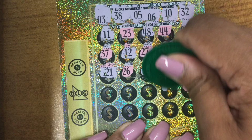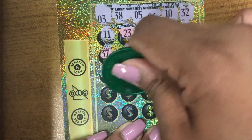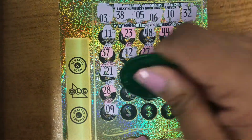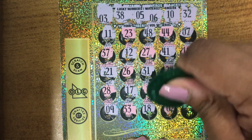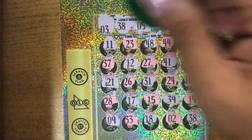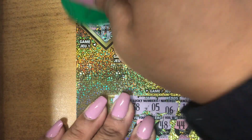14, 39, 15, 17, 28, 9, 33, 18, 2, and that. We have a match, guys. 38 and 38. We'll get back to that. Let's see what we won up here.